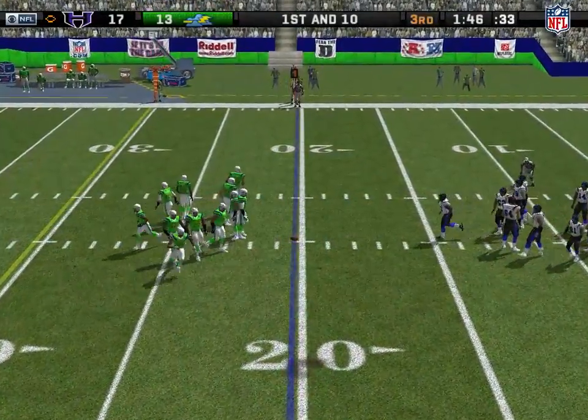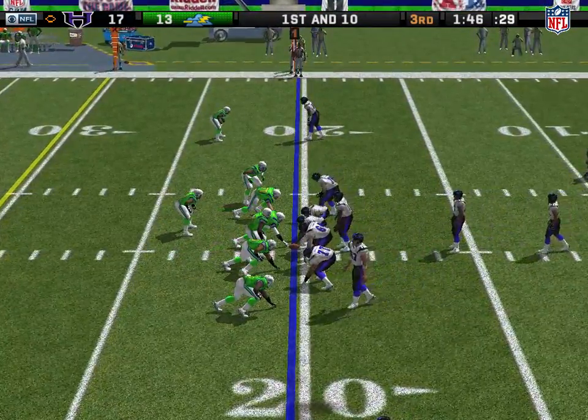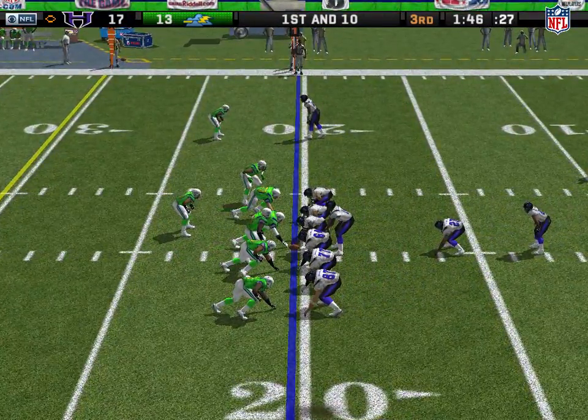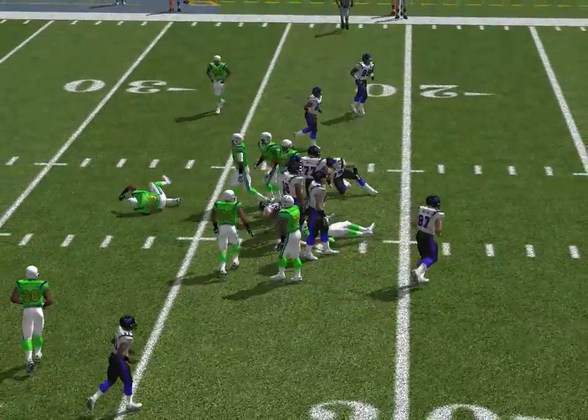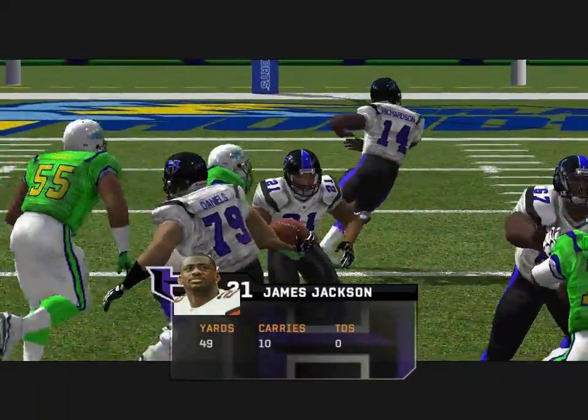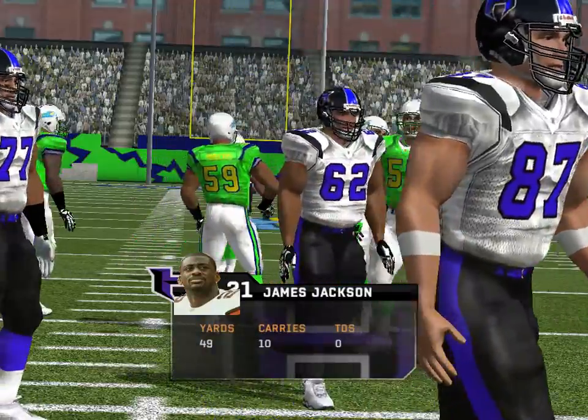First and ten. On their own 20. Ball on the 20-yard line. Thunder with a four-man front. They get it to the halfback. Bryant is there, Jackson for the tackle. On the run, Jackson battles his way forward for what appears to be a 2-yard pickup.